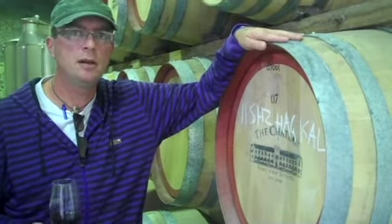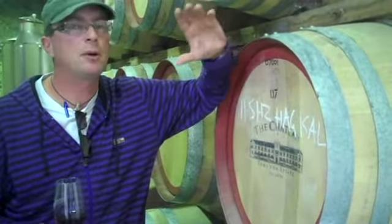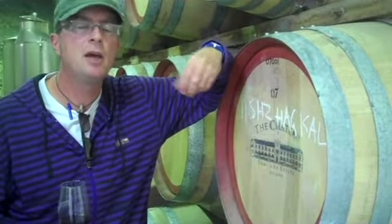The second thing is that little splash of Cabernet Franc. What it does is it creates a bit of a lifted perfume, but it also just trims the tannins down. It softens the wine up to, again, go back to elegance and finesse.